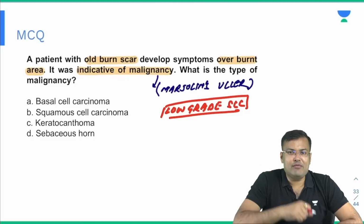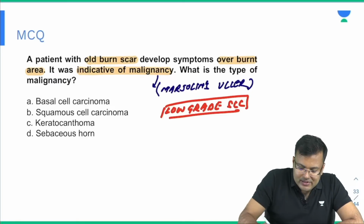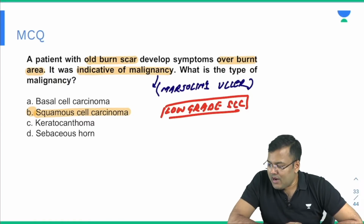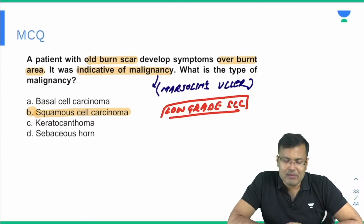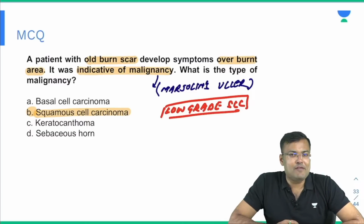So tell me, it is painful or painless? Nerves are damaged, painless. Vessels are damaged, it is hypervascular or relatively avascular? Avascular. Rapid growth or slow growth? Slow growth. Lymph node metastasis is seen or not seen? Not seen. Why? Because lymphatics are injured or damaged. So correct answer, this is Marjolin's ulcer. Patient is having squamous cell carcinoma. It is relatively avascular, painless, slow growth without any lymph node metastasis.